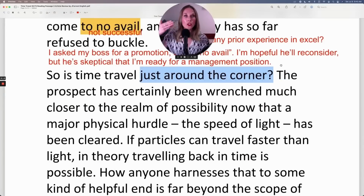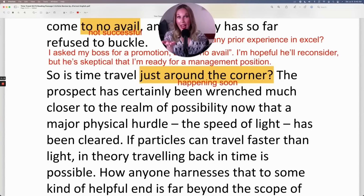When something is just around the corner, it means happening soon. So you could say, my vacation is just around the corner. So is time travel happening soon, just around the corner? The prospect is the idea that time travel is just around the corner.